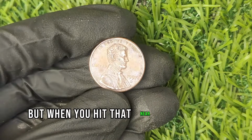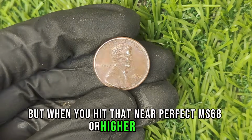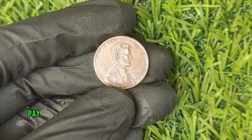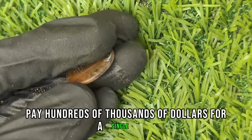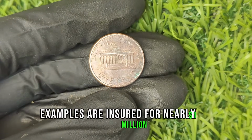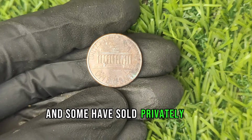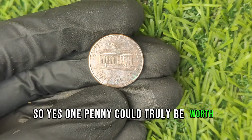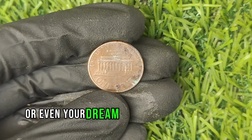But when you hit that near-perfect MS-68 or higher grade, you enter the realm of the ultra-rare, where collectors pay hundreds of thousands of dollars for a single coin. The best-known examples are insured for nearly $1 million, and some have sold privately for comparable sums. So yes, one penny could truly be worth your dream car or even your dream home.